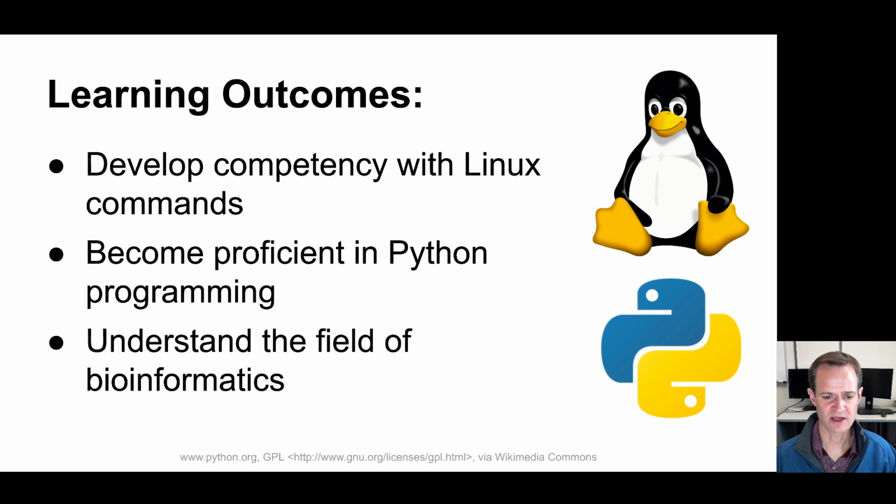And we also want to make sure that they understand, at least at a high level, something about the field of bioinformatics, what it's all about, what careers are out there, what options they have, what they can do with these new skills that they're gaining.